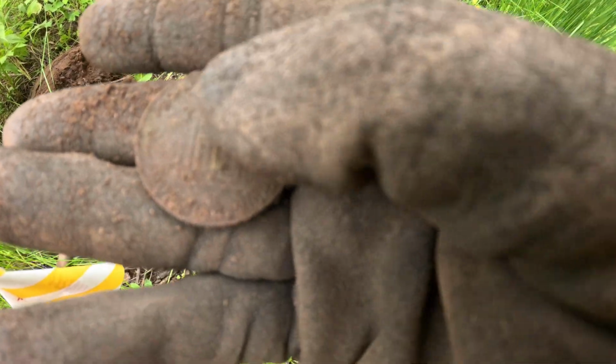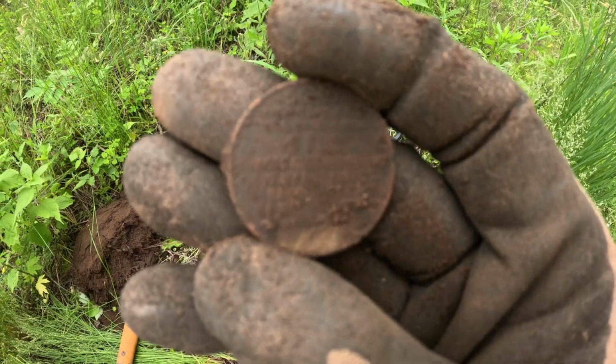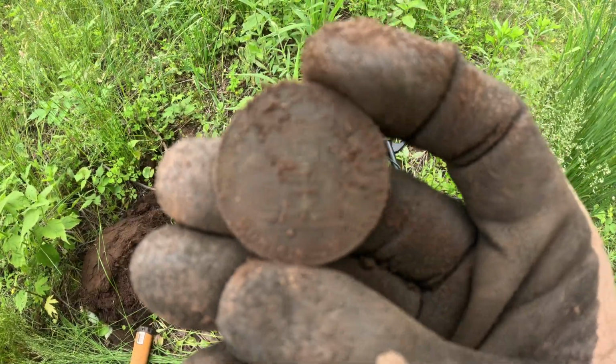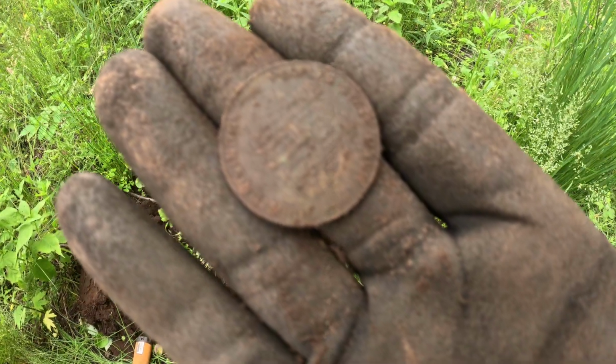What I got there? Oh, it looks like a token. What does it say on there? People State Bank. It says Michigan on there. It's an old bank token. That's still pretty cool. It's got a whole bunch of writing on the other side. Oh, that's pretty neat. Not the old stuff that I'm looking for, but I'm not gonna throw it away. I'll take it. Very nice. I'll be on with the next one.